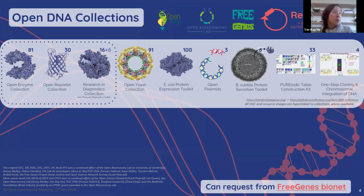From the Open Bioeconomy Lab perspective, these are the collections that we have developed and are working on: specifically, the Open Enzyme Collection, the Open Reporters Collection, and the Research and Diagnostics Collection. This latter one is in plasmids that are ready to express, so you can just plug and play and use them straight away, whereas the other 2 are in parts, so you need to do cloning to make use of them.